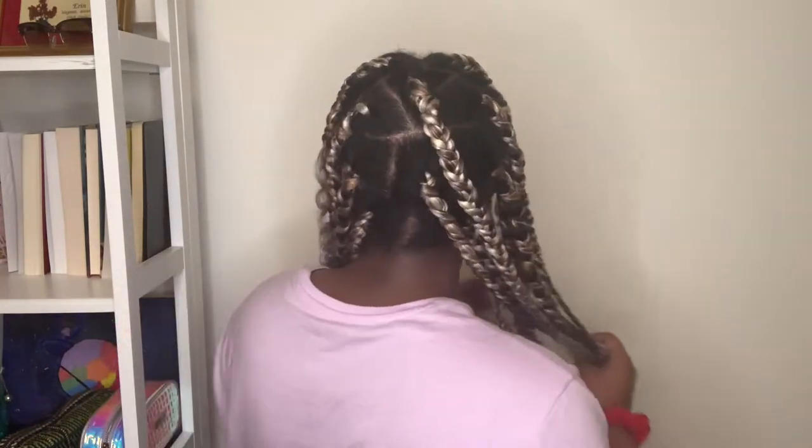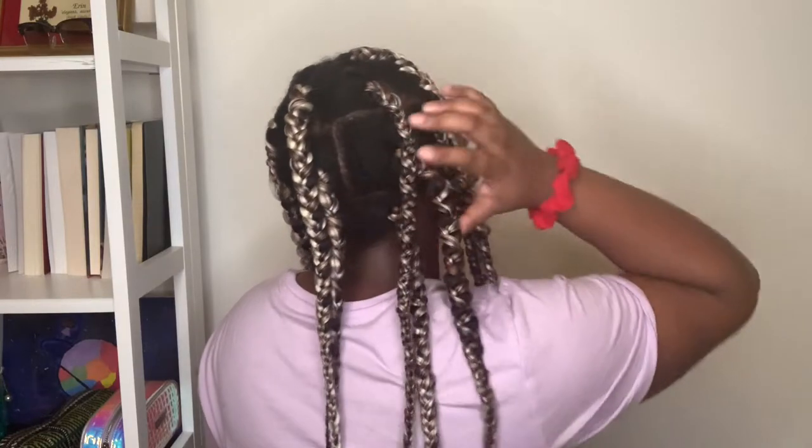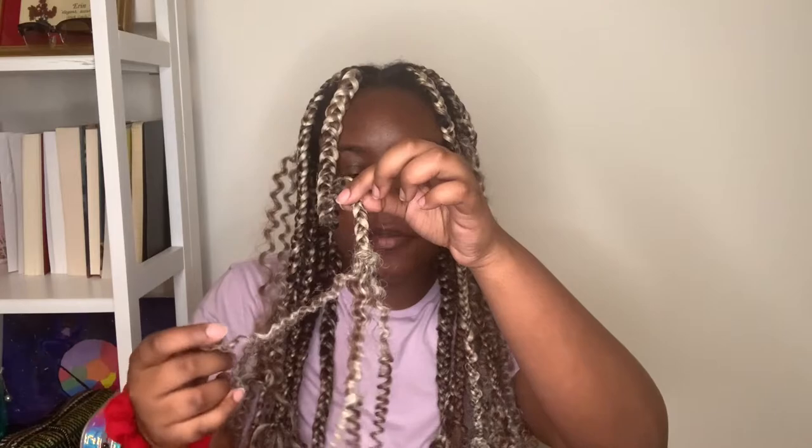But before I do that, I'm gonna turn around and show you guys the back. I don't know how much it's in focus, but this is how the back looks. Also, to make sure that these don't unravel, what I did was I took the far right piece, wrapped it into a knot, and then I took the far left piece, wrapped it into a knot. So now it's double knotted and secure.